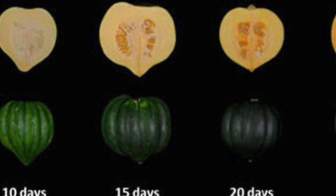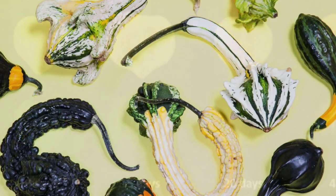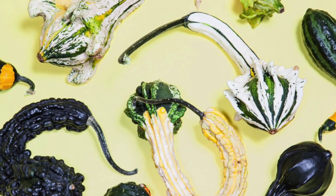Squash's native range is in the Americas and was first domesticated in the regions of Mexico, Peru, and the eastern United States. The bottle gourd is among the oldest domesticated crops. There's a large amount of diversity among commercially cultivated varieties. Shape most often determines which parts are typically eaten.